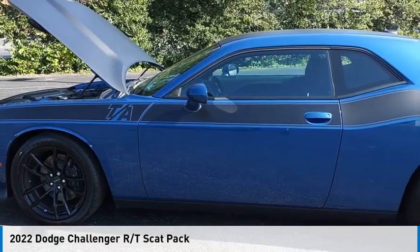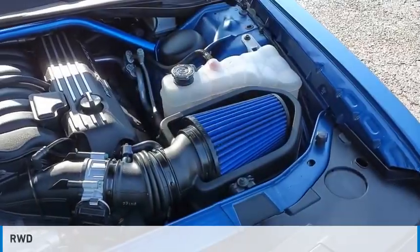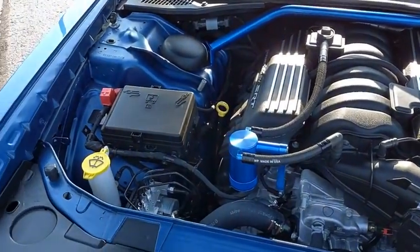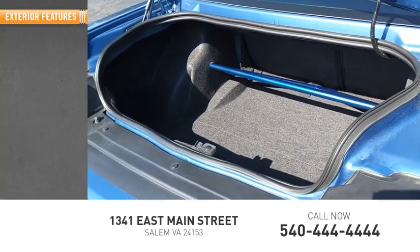Come test drive the 2022 Challenger. This vehicle is powered by a rear-wheel drive, 8-cylinder, 6.4-liter engine. This vehicle has less than 6,000 miles. Here are some of this vehicle's great options.